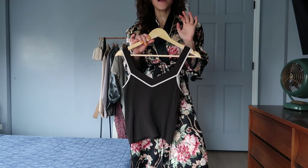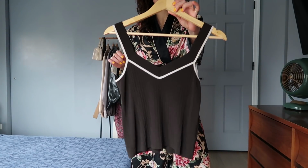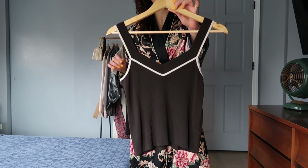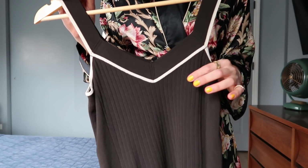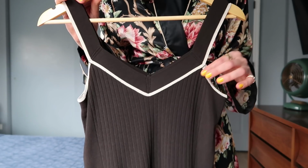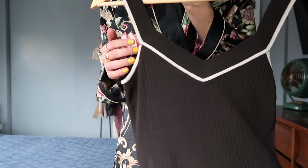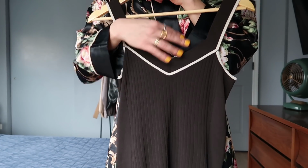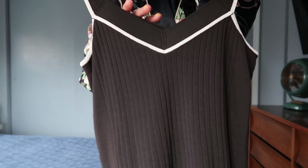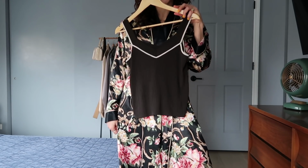The next piece we're styling up is this thrifted Max Mara tank. This tank was like $3. It's this really nice material. It's kind of slinky, and it's a pretty chocolate brown, and it has a cream piping on both sides. The beauty of this tank, and you'll see when I put it on, is that it fits perfectly where my bra straps don't show at all, which is virtually impossible. Let's see what I can whip up with this cute little tank.